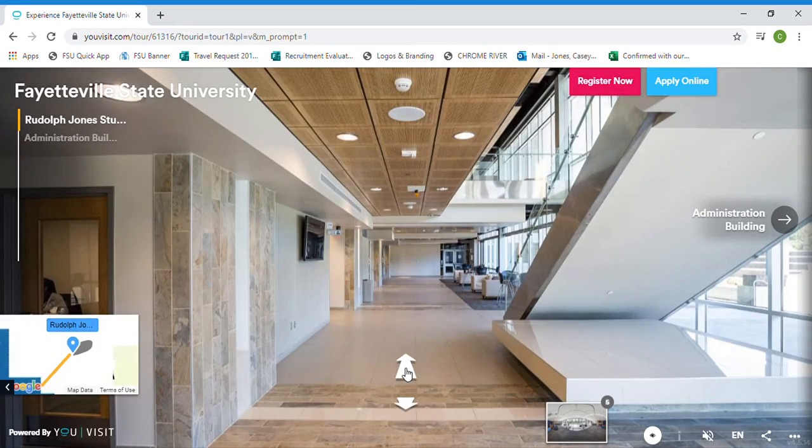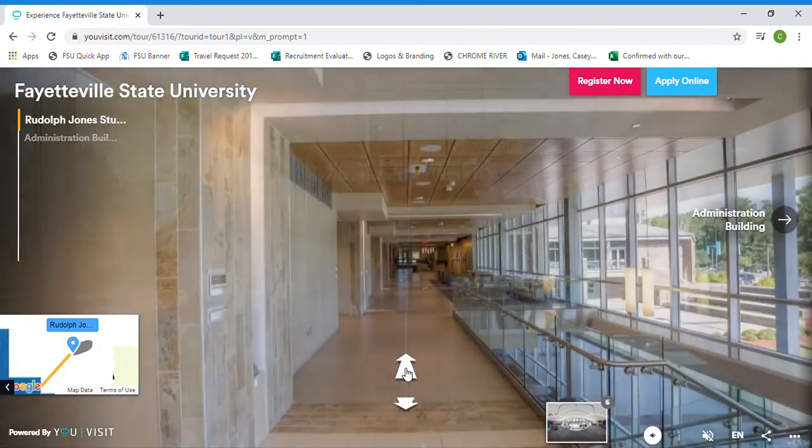Coming up to the first floor of the Student Center, we are passing our multi-purpose rooms where we have different events like our Super Bowl social, or if Mayweather and McGregor have a fight, we'll stream it right here in our multi-purpose area.